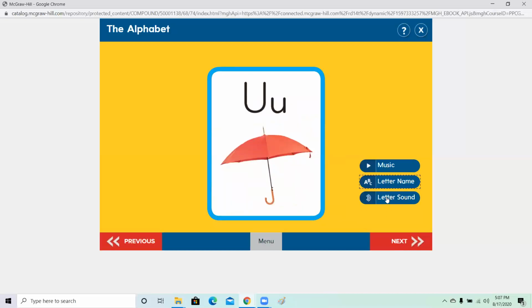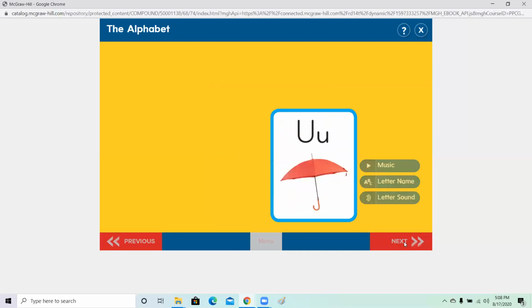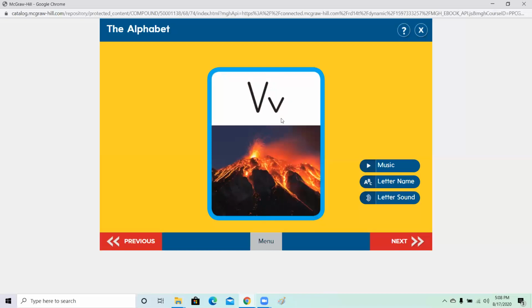What's the name of the letter? U. And the sound of the letter? Like up. Umbrella. Under. Next letter. What's the name of the letter? V. And the sound? V. Violin. Volcano. Van.